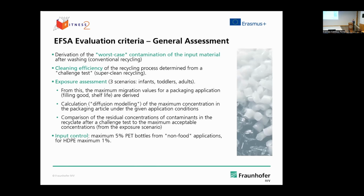And as I mentioned, we look at different consumer groups. Typically, it's infants, toddlers, and adults. And from these three consumer groups, we can calculate a maximum migration value for a specific application. So we take the specific consumer group, we take the specific filling good, and the shelf life, which is considered here. And also, well, the consumption behavior goes in here. So the diffusion modeling is used to calculate or transfer this value into what is being acceptable in the packaging article. And at the end, we compare this residual concentration of the contaminants to these maximum acceptable concentrations.